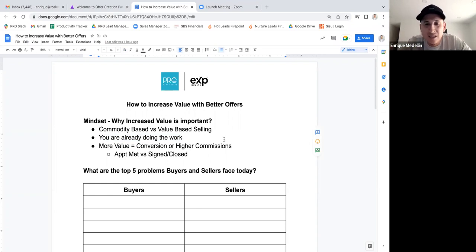So why not take a higher level approach? Since you're already going to meet with this client and do a presentation anyways, or jump on the phones and book appointments and talk to people anyways, why not do it at a higher level so that you get a better result? It's not like I'm asking you to do something completely different. I'm asking you to enhance what you're already doing. And the bottom line here is more value equals more conversion, which equals higher commissions.